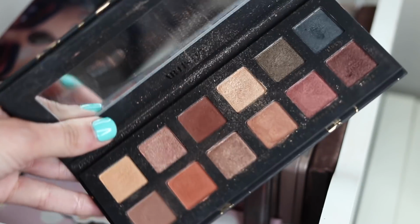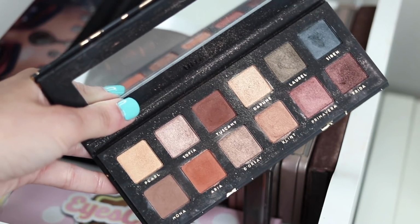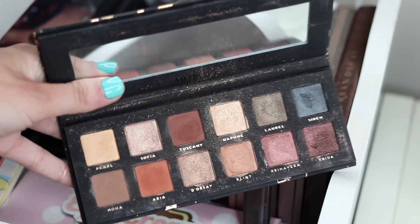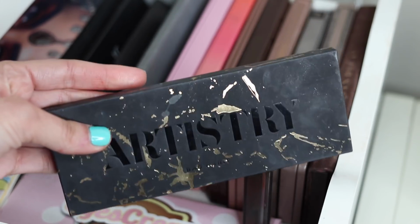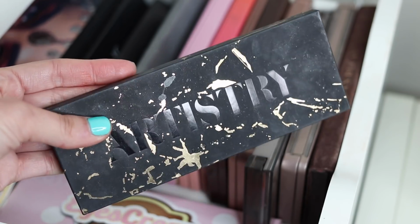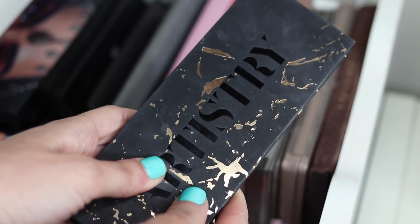So I have my dupe palette. I wish I had a drawer just for all my dupes. I definitely need one. This is my dupe master palette by Mario, Shop Hush Bad Habit palette. This is really, really good. Highly recommend if it's available. Their stuff sells out really quick. But I did a whole video on this if you guys saw that. But this one's just as good. I'm so happy that they launched this.